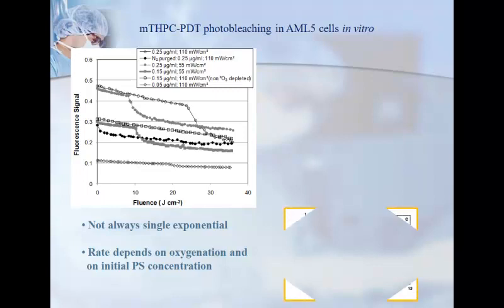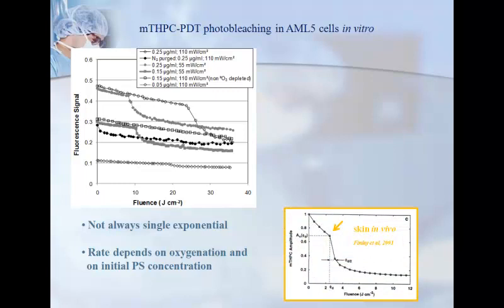So that was very worrisome, and it turns out that this is not just an artifact of this model, because the group at UPenn have reported in vivo in skin, also with this drug, that they see the same effect of a sudden kink in the photobleaching curve. So it's very odd.